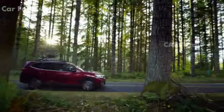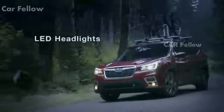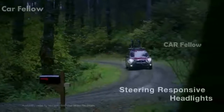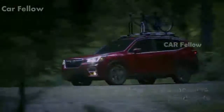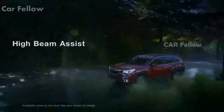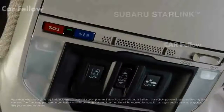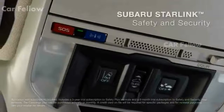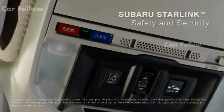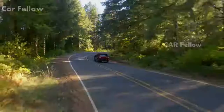For those times when visibility is in short supply, the Forester now features standard LED headlights. Plus, available steering responsive headlights can help you see better around corners. And available high beam assist can automatically dim and activate your high beams as needed. You can also add Subaru Starlink safety and security, which features automatic collision notification to instantly connect you to first responders for help when you need it most.